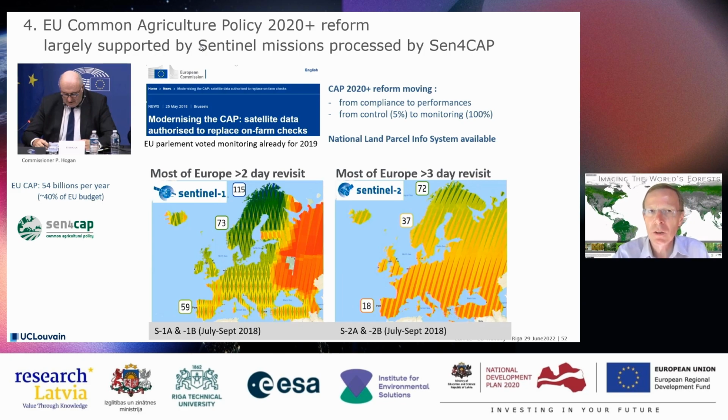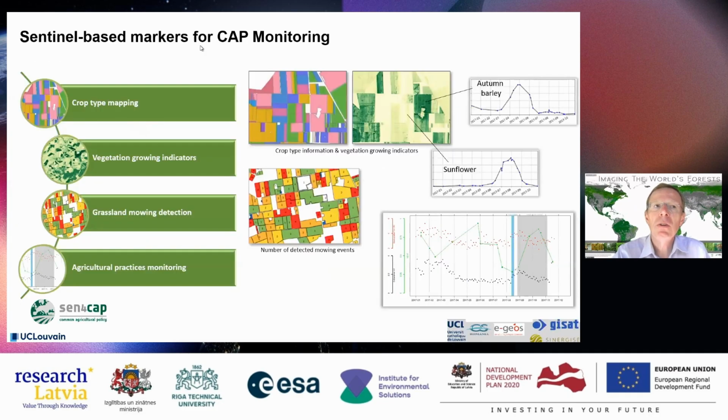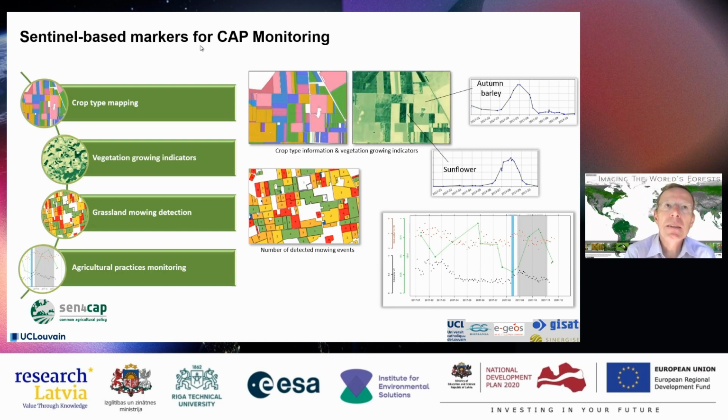But this is a big shift in terms of common agriculture policy, because before it was really how to sanction the farmer, how to penalize the farmer who did not behave as he declared. Now it is how can we help the farmer to do what he wants? And if he wants what the Green Deal wants, we subsidize his activity. And therefore, this is the purpose of what we call the Sentinel-based marker for common agriculture monitoring.